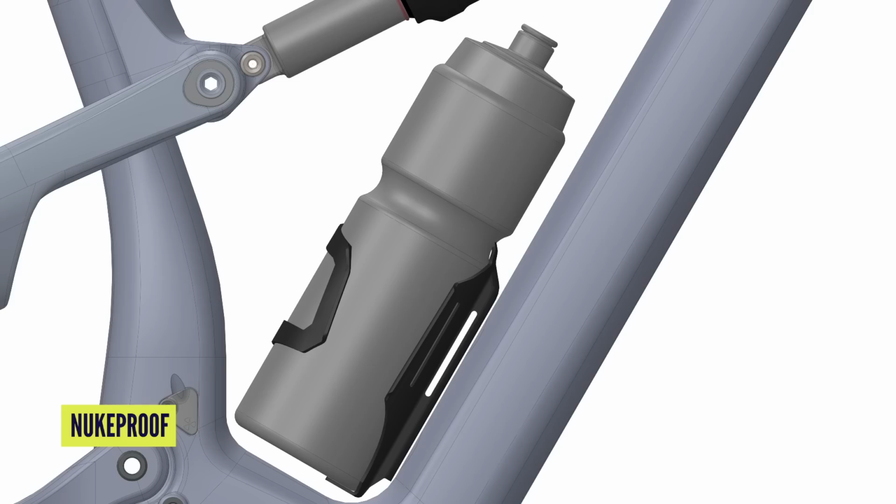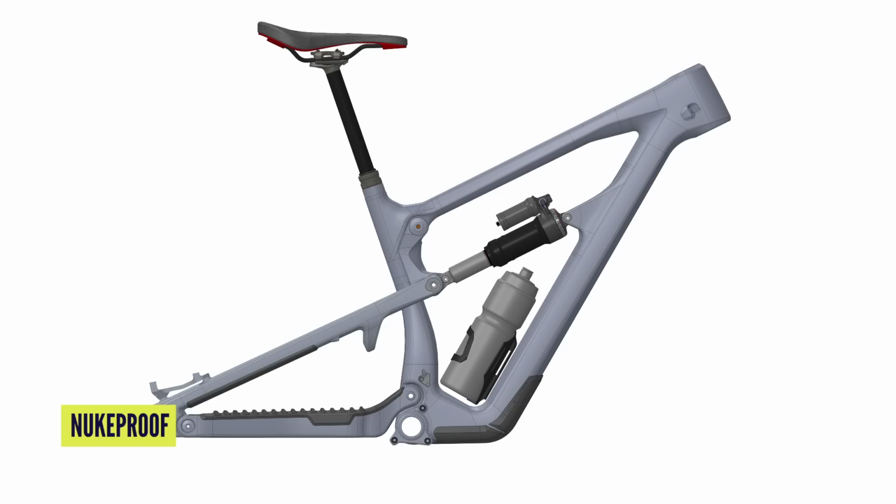Now, like the Reactor, it comes in 29 and 27.5 inch options, and it also has room in the front triangle there for a full 750ml water bottle on all sizes. So that is a very cool thing. Now, they've achieved that. Of course, they've moved things around. I'm going to talk to you about the suspension in a minute.